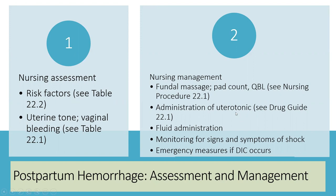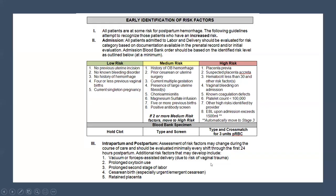And you need to know these meds. It is essential that you understand these medications, your uterotonics, and your postpartum hemorrhage. We might be administering fluid early on. We're going to be monitoring for signs and symptoms of shock. And then we're going to apply our emergency measures if we move into DIC, disseminated intravascular coagulation.